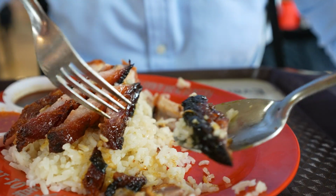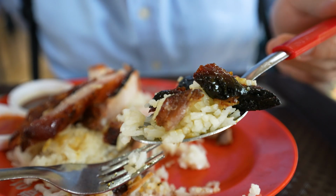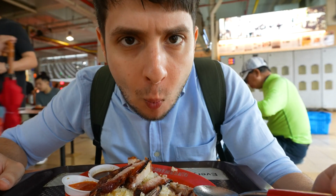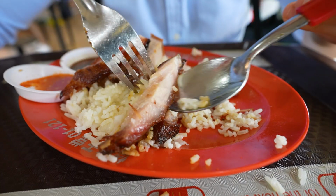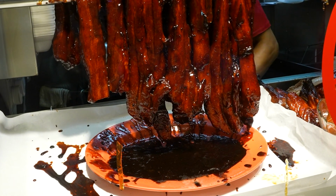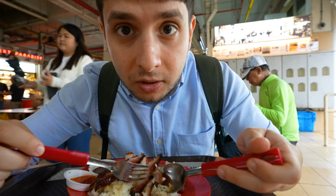So let's try this with some rice, a bit of cucumber, and see how it goes. I want to get the small pieces as well. This is now my bite of rice and char siu pork. So good, very fatty meat and so juicy, and the skin on the top tastes like honey. Imagine having pork and honey flavored ice cream. That's how the glaze on the top tastes. I'm a little bit delirious right now, but I'm just overjoyed.